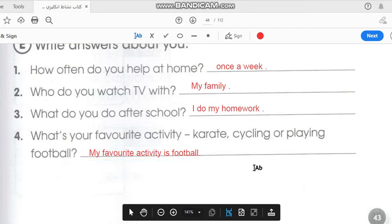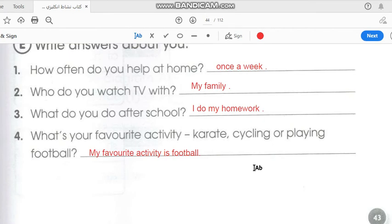That's it for lesson 5. This all covers lesson 4. It was all about the question form how often and the answers with once or twice, and also the verbs and phrases, how to make phrases using the verbs. That's it for now.